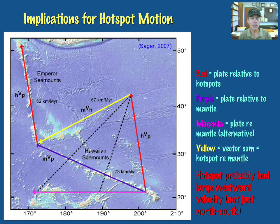So this, to me, is a really interesting observation, because the models of mantle flow all show more or less north-south motion towards the Pacific Antarctic rise. But this suggests almost going in the opposite direction. It also means that, remember, that at the Hawaiian-Emperor Bend, the hotspot seems to have stopped moving. So at least the northward component went away, so it suggests that this hotspot was whizzing to the southwest and suddenly slammed on the brakes at the time of the Hawaiian-Emperor Bend.